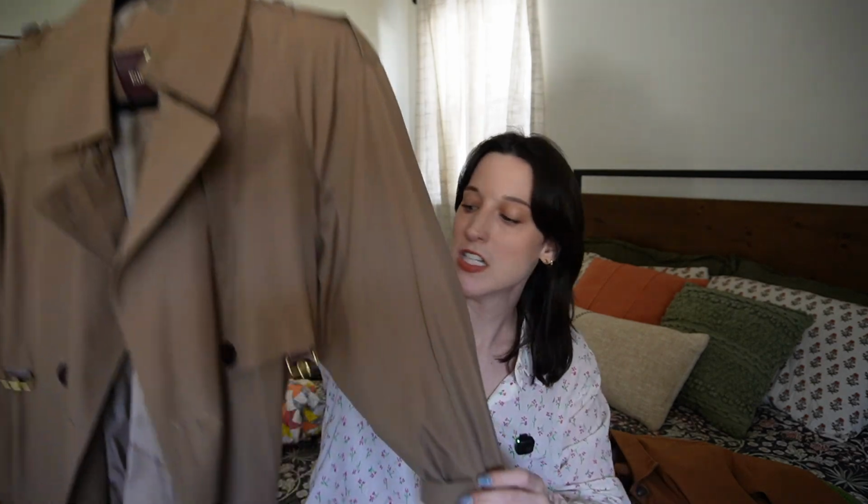Then for the rest of the how to, we have this Etienne Aigner, I'm sure that's wrong, trench coat that I thrifted. It's just perfect in every way, but the sleeves are a hair short, so I want to just remind myself of that, and probably going to sell this because I know myself, and I think the sleeve thing is going to bother me, but it just looks so good on. So I need to style it with the outfits and really push it into my head that this does not fit me. So we're putting it in the how to prove to myself that I should get rid of it.